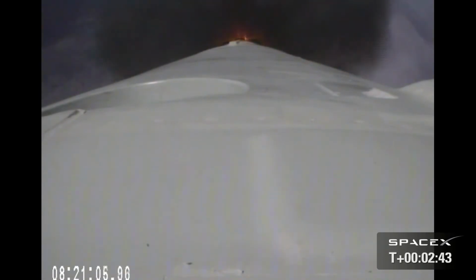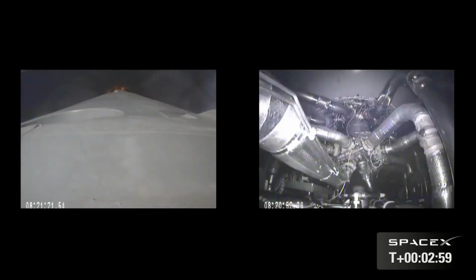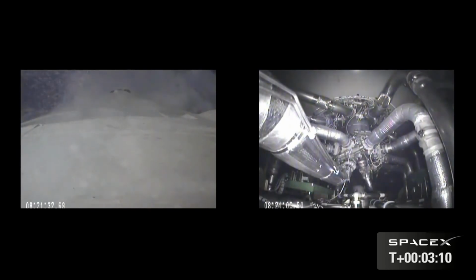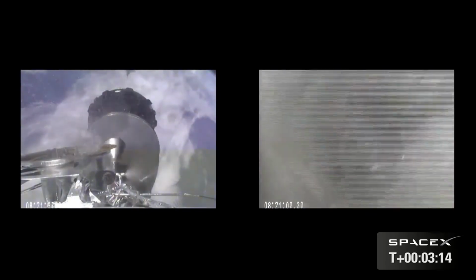Approaching MECO 1. MECO 1. Pass in MECO. Flight computers in second stage. Dragon has sensed MECO. MECO 2, stage 1 shutdown. Stage separation confirmed. MVAC ignition confirmed. AOS Wallops.